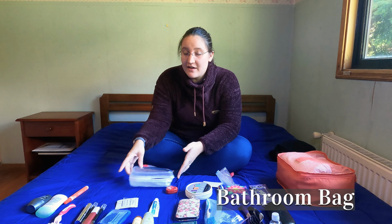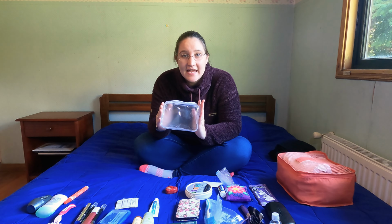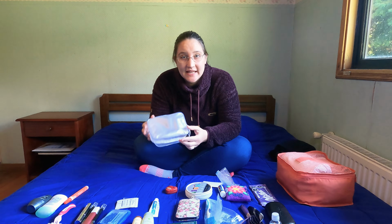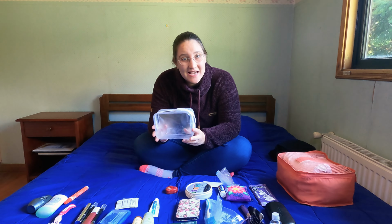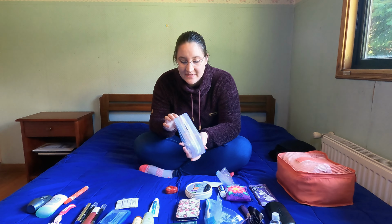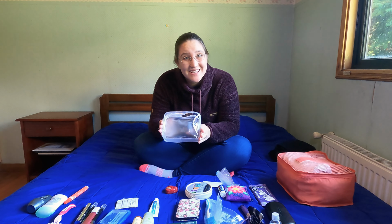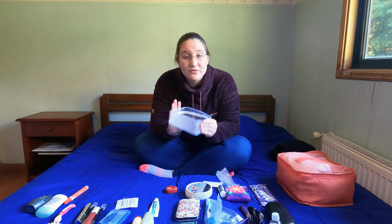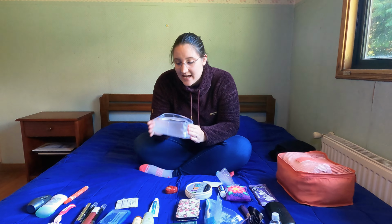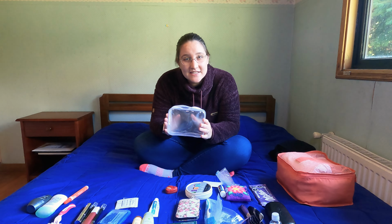Next, we're going to talk about the bathroom bag. Now, if you're traveling by plane, you have to keep your liquids all in a clear plastic bag, something like this. It needs to be like a quart size. I really like this because it is a structured bag, but the zipper opens up very big. I got it in a set of 6 on Amazon, and I have loved them, and I use them all the time. I frequently will use 2 of these when traveling.